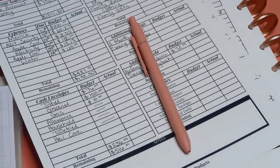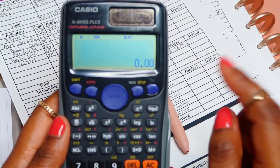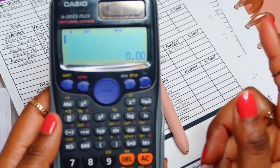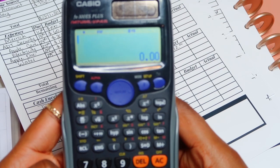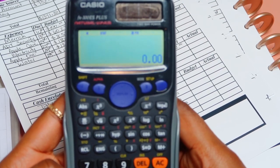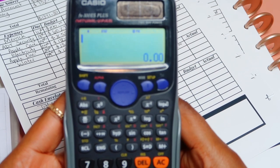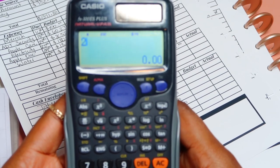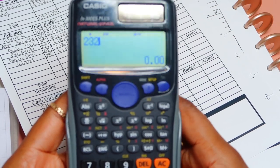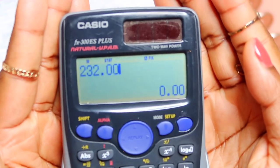Sorry, hold on, shaking the table. Right now, how much I owe back in overspending is, can y'all guess? I want y'all to guess real quick. I'm gonna give y'all 5 seconds. 5, 4, 3, 2, 1. I spent $232. I did. I spent $232 in overspending.